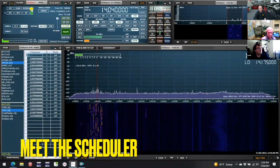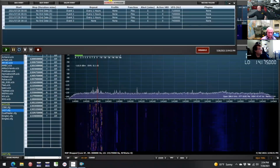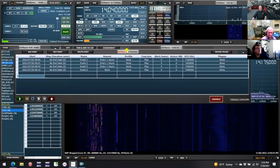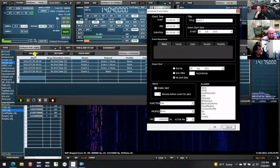We start off by clicking the scheduler button, and this opens up a listing of all the events that we've currently created. We then have the option of using the transport controls in the lower left. In the upper right is a button that allows us to specify the recording folder for IQ recordings. Now we can add an event by clicking on the Add Event button, and that opens up the event editor.